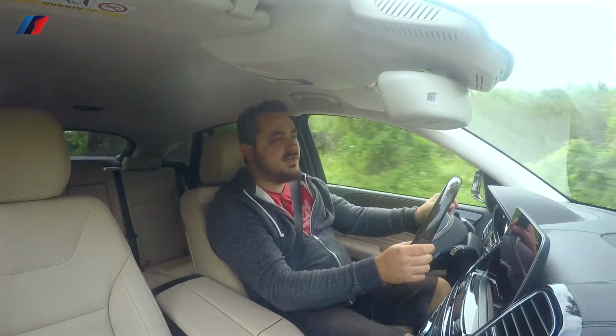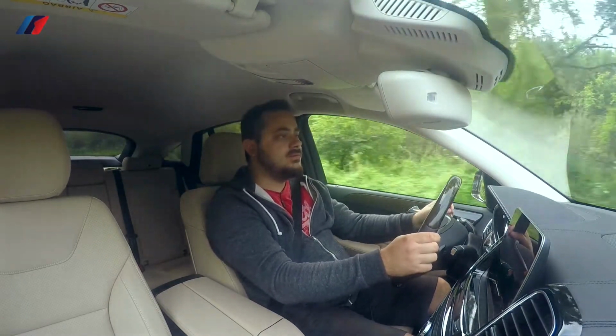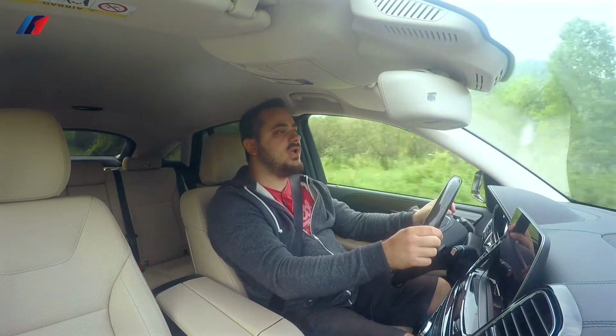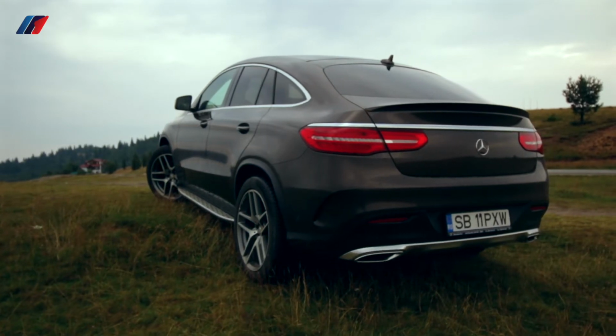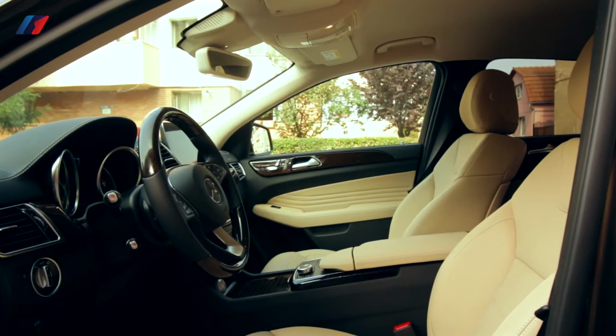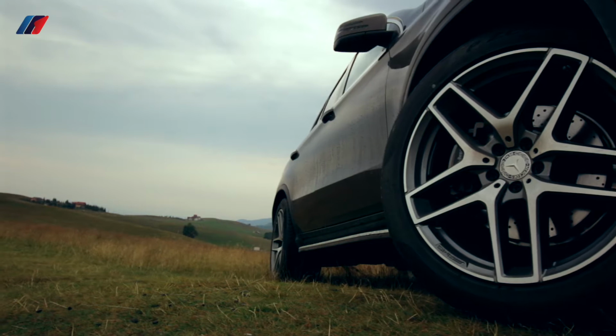Do you remember the feeling you had before an exam where you didn't study at all? This is exactly how it feels like when you're trying to get this thing around town. So let's see if this car is what the Germans claim it to be. We'll start with the family part. Is it as practical, as spacious and as comfortable as any SUV should be?